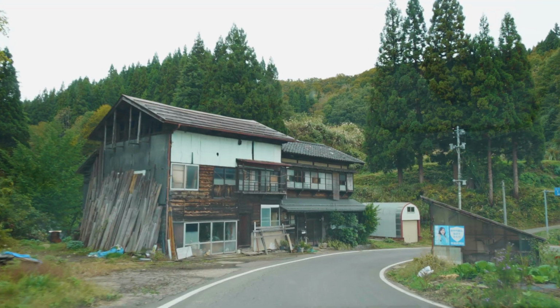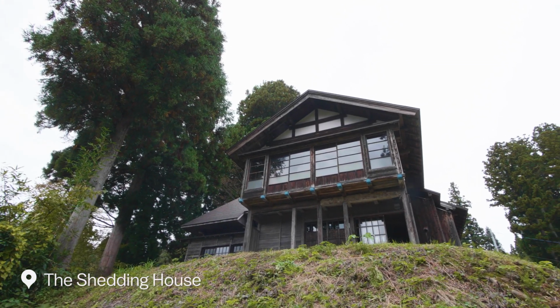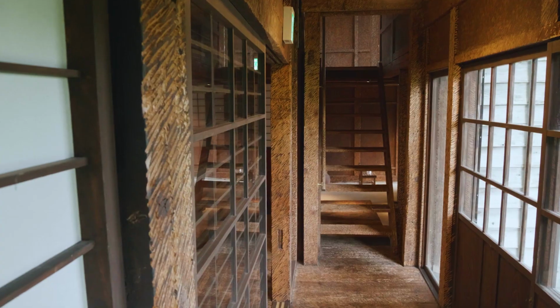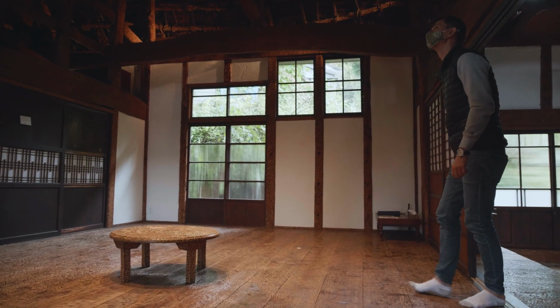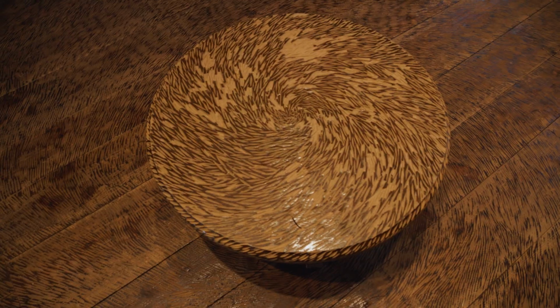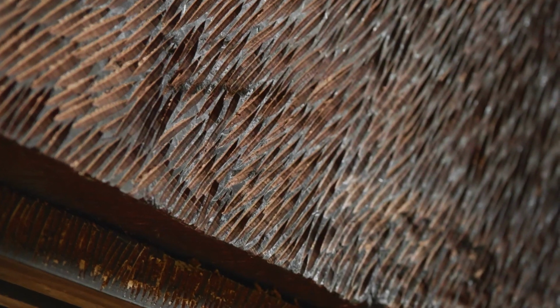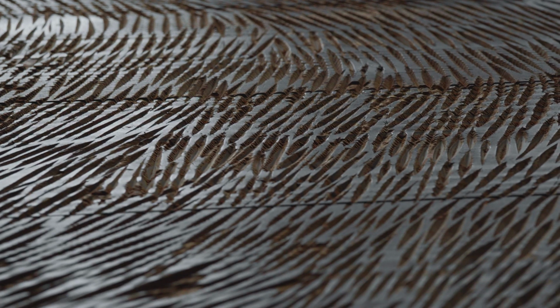The area continues to suffer from depopulation, and many houses like this 200-year-old farmhouse in Toge village have been left abandoned. In 2006, the artist Kurakake Junichi took on the task of restoring the house as an art project, known as the Shedding House. Inside, every surface of the house had been stained black by soot from the traditional open fireplace. Together with a team of students from a university in Tokyo, the artist carved notches into every inch of exposed wood, giving it a whole new look.